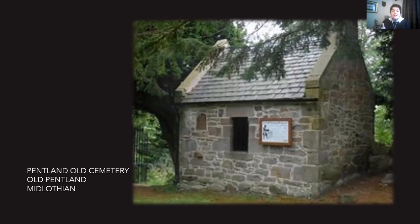Now, this site has a small watch house, which you can see here, which is just on the left as you enter the churchyard. Typical of the period, you can just see the chimney peeking out from under the trees there.